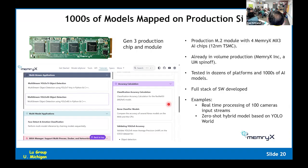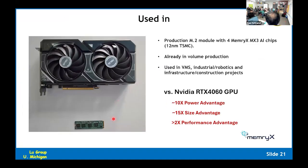We don't call it a model zoo in the sense that in a model zoo people normally tweak the model. These are all open source models directly mapped. As long as you can fit. One module can fit about 40 megabytes of weight. You can have multiple modules to fit bigger models, much like the NVIDIA card. At some point, it has to go. How much memory does it have? This one has DRAM, I think 12 gigabytes. 4, 8, yeah.